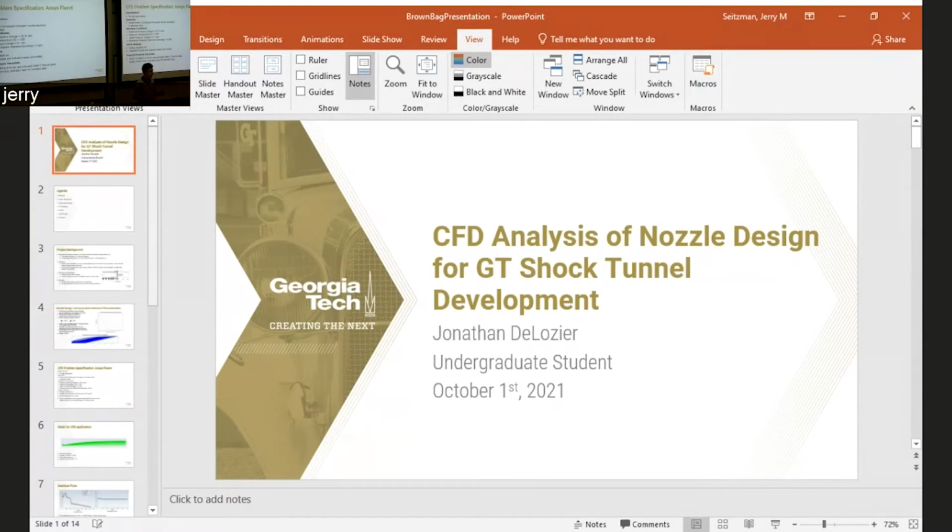So we wanted to look at CFD and use that to make sure that the code itself was something that would be applicable to our project and that we could continue using in the future. So that's where this work comes in. For the CFD work itself, all of it was done using commercial off-the-shelf software.